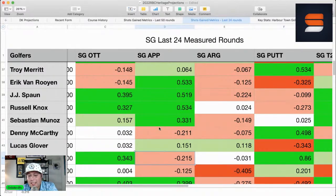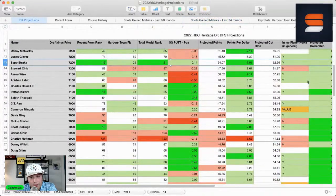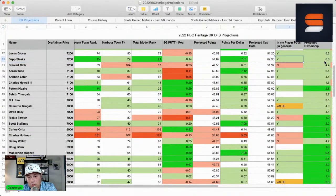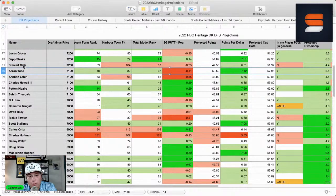Now, the approach play has kind of gone away ever since that Honda Classic win, but if he can tap back into that, I really do like his upside here this week. And he's only $7,200, also only 6% owned. So it seems like the public has kind of cooled on Straka ever since that win. He was relatively high owned for the last 2 to 3 weeks.